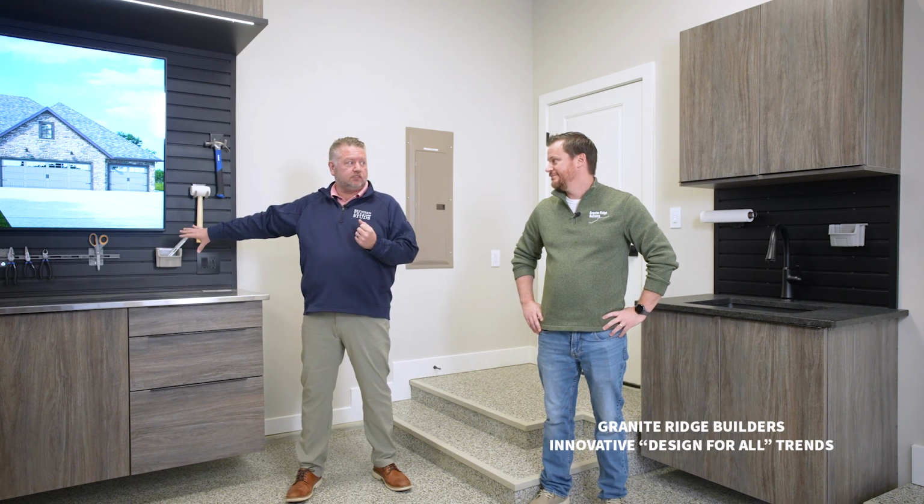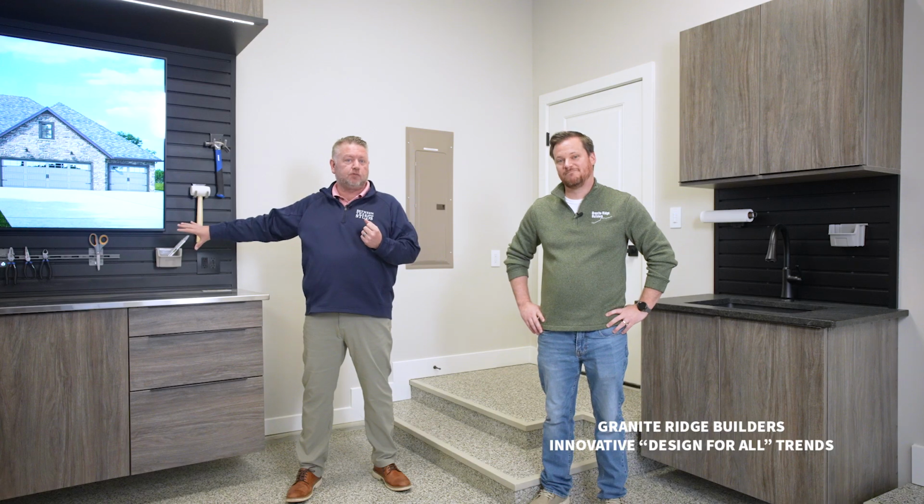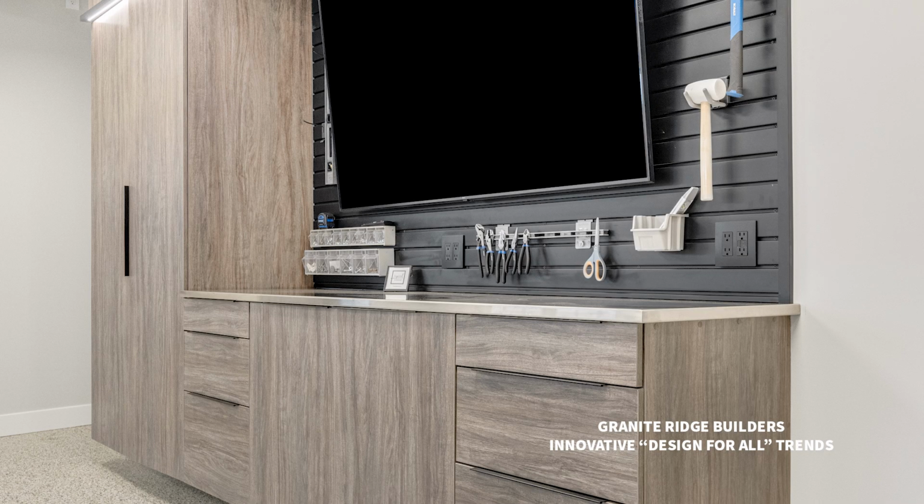That's why we have the slab board. That's why we have these set up here, so you can put some of your tools up. They're magnetic, they'll hold it, you can see it, and you don't have to worry about endangering your hands.